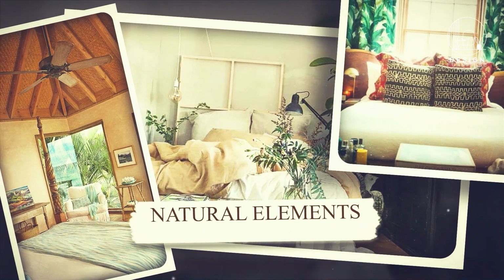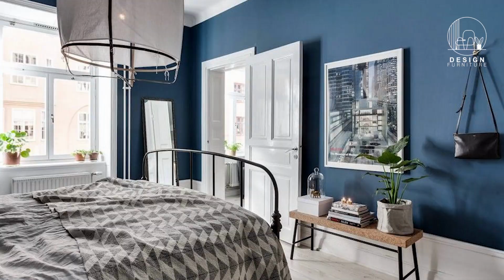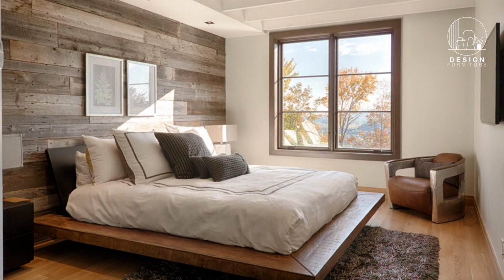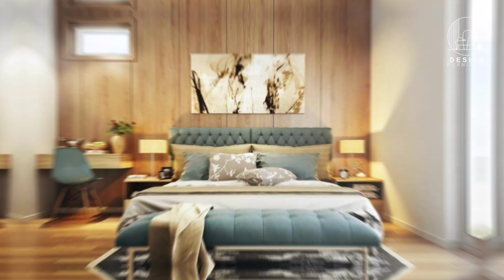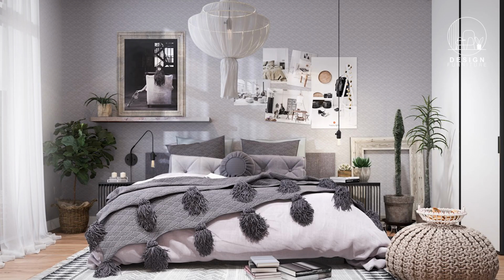Natural elements. Bring nature indoors. Incorporate natural materials like wood, stone, and plants to add warmth and tranquility to your bedroom. Embrace textures and earthy tones for a soothing ambience.